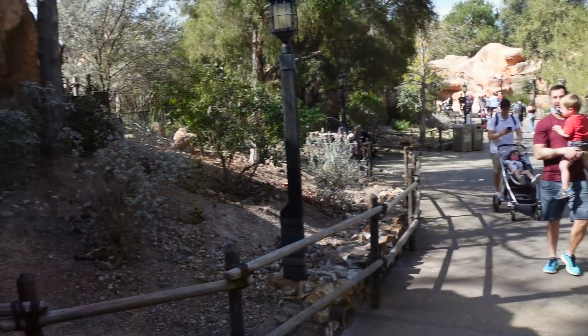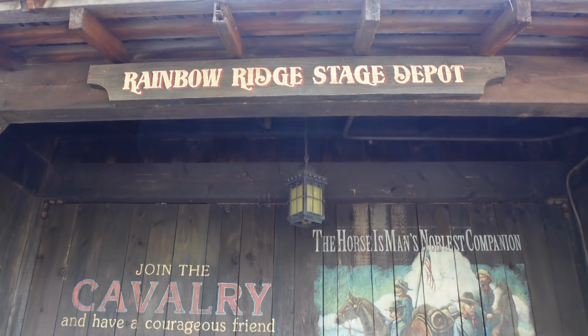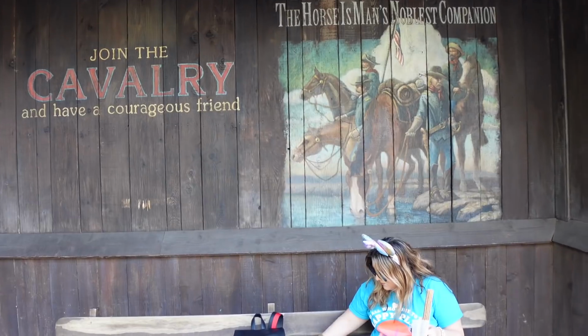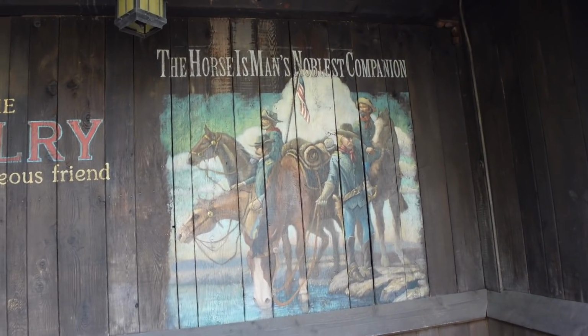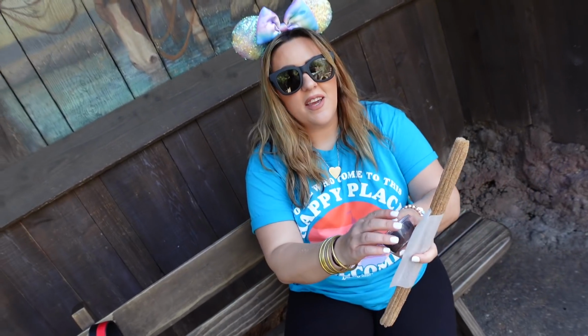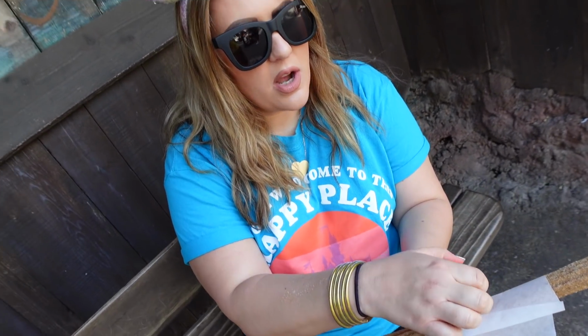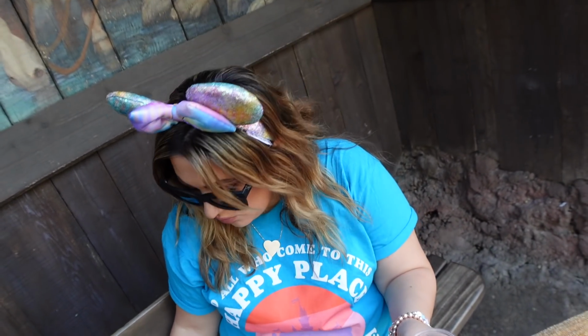There you go. Okay, we wandered over to the Big Thunder Trail to the Rainbow Ridge Stage Depot right here. The horse is a man's noblest companion. Well, as far as Katie's concerned, the churro's her noblest companion. Okay, so again, this is a normal churro, but this is a blueberry chocolate dipping sauce with cookie crumbles on it.